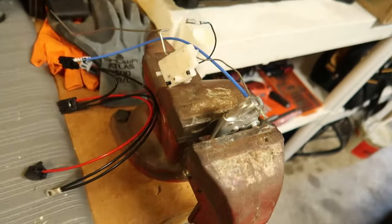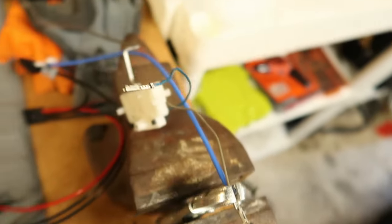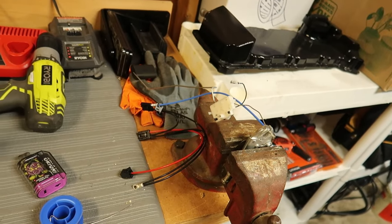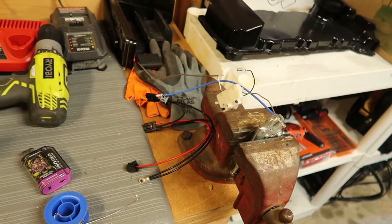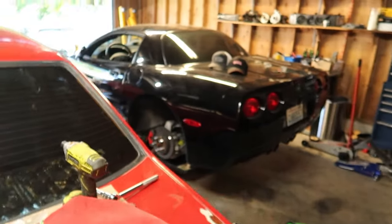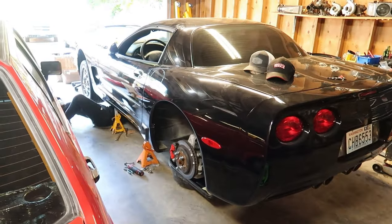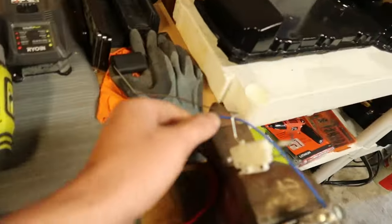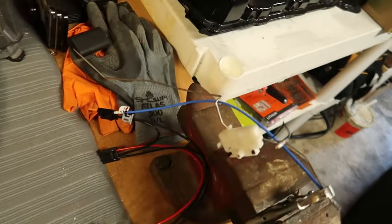So I'm gonna have to solder the connections together to get the fuel level sender to actually work with the little dual pump conversion harness for it, and then I'll plug it into the car, and then I'll just turn the key and check and see if the fuel level works when I turn this guy right here. So we'll see.